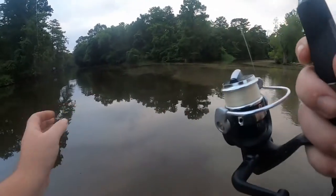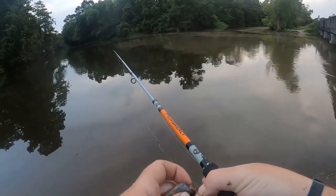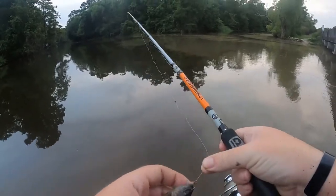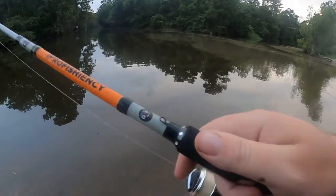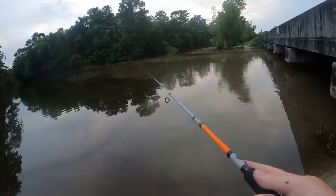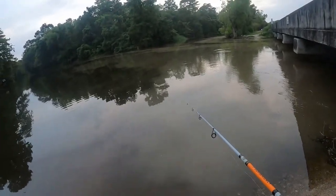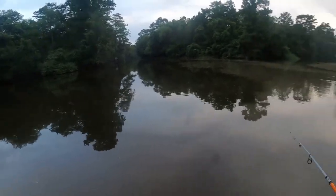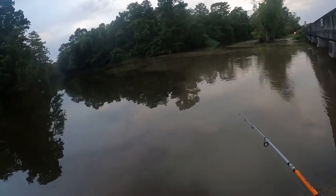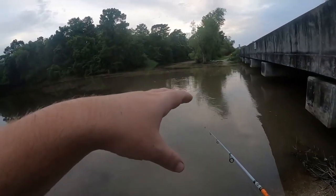So, I got another green sunfish. What I did, I went ahead and smacked him on the ground so he'd be dead when I threw him out. And there's not gonna be any swimming around and stuff like that. But I also brought my other rod over that I just caught the bowfin on to the same area because I see a lot more activity here.